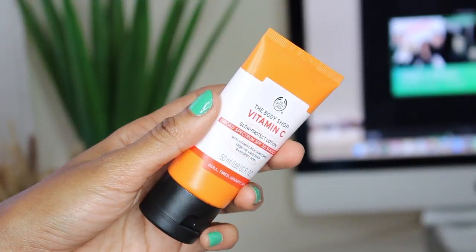But this one is from The Body Shop. It's the Vitamin C Sunscreen in 30 SPF. I've been using it on my face, but now that I read or see, you could actually use this all over your body as well. Amazing. I love using this.